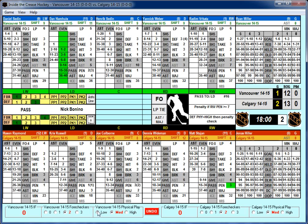Right now we're playing standard defense, pretty much across the board for everybody. Pass to left defense, 16 is a pass. All right, so here's our first 4 and 4 is 4. Nope, so 28, pass. And these players have been out. We'll give them one more play.